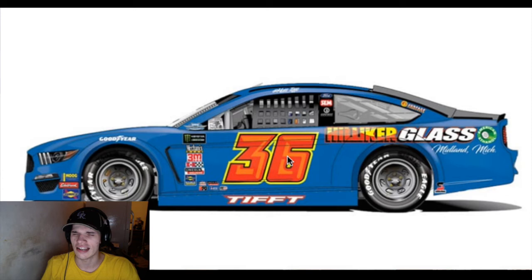I don't know. Anyway, this scheme is a throwback to the late model that his dad owned, and according to Tift, David Hilliker is actually... Or is it Hilliker? I don't know how you pronounce it. So if I messed it up, I'm sorry. This is actually a throwback to the late model his dad owned that Hilliker drove. Tift actually says that his childhood hero was Hilliker.